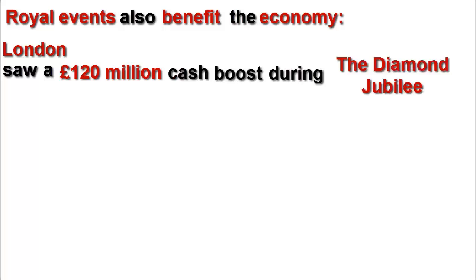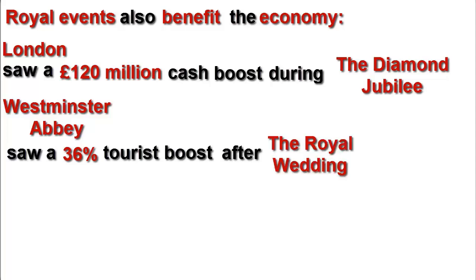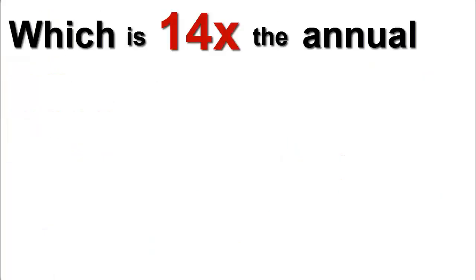London saw a 120 million cash boost during the Diamond Jubilee, Westminster Abbey saw a 36% tourist boost after the royal wedding, and the birth of Prince George boosted the economy by £500 million, which is 14 times the annual cost of the monarchy. There are also political benefits.